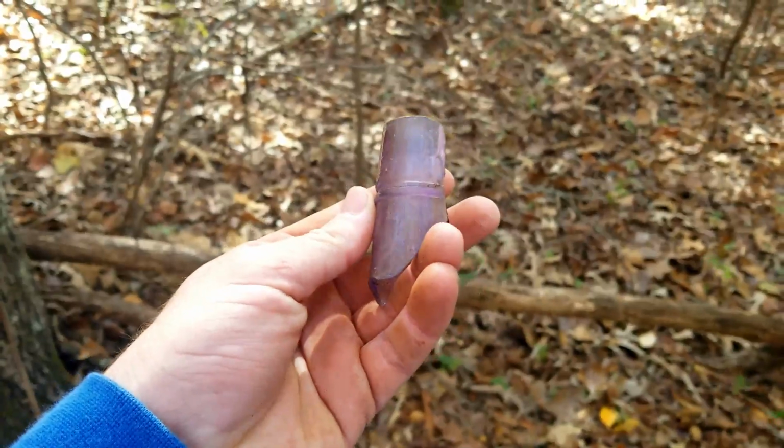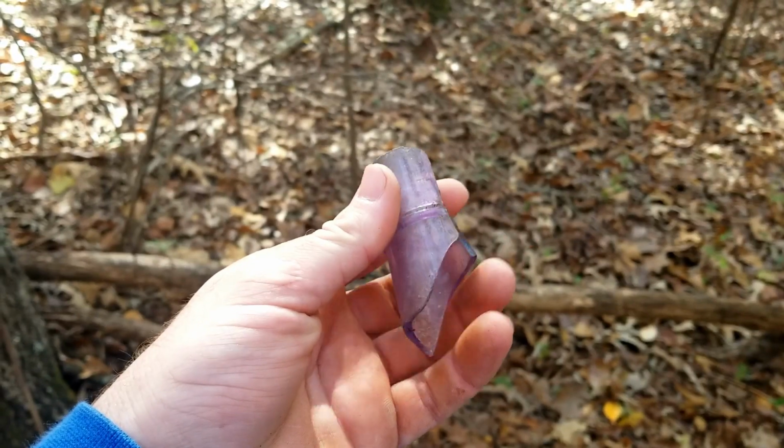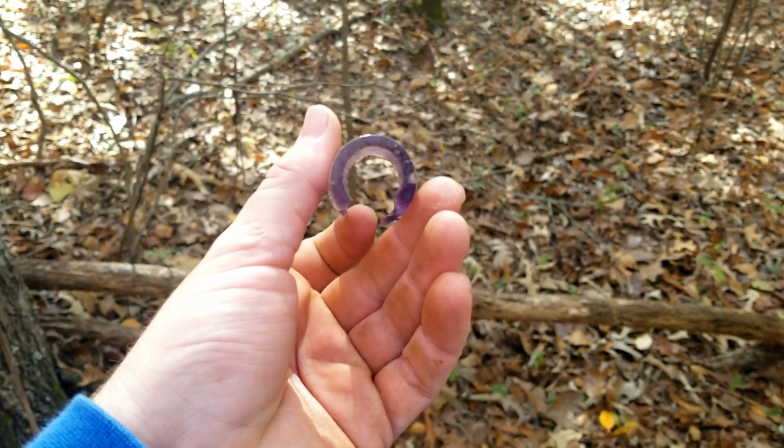We'll see. But this is a good sign right here. You can see how purple it is. Like I was telling him, that means this was probably never buried. It's been on the surface its whole life. So we'll get back with you whenever we find something here in a few minutes.